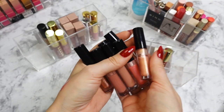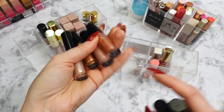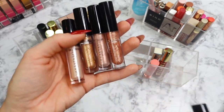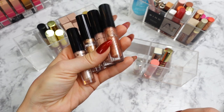So here I have a bunch of minis from Anastasia Beverly Hills. I really love Anastasia Beverly Hills lip gloss formula. I don't think any of these are available anymore. These were very pretty, but they are also kind of like that glittery topper. Very reflective, very glossy. Some of them started separating here already. So I've had these for a few years now. So I'm going to declutter all these.